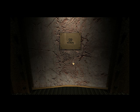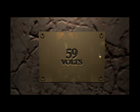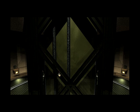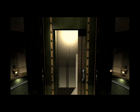There's a plaque on the rock wall and it says 59 volts. Well, that's exceedingly vague. Except we saw those generators before that could power the spaceship. And we found that if we overpowered it, it would stop working, and if we underpowered it, the door still wouldn't open. So maybe 59 volts is the amount of power we need to actually give it for it to work. Certainly worth a try. Which I guess also answers the question of what units those generators used. It's volts.